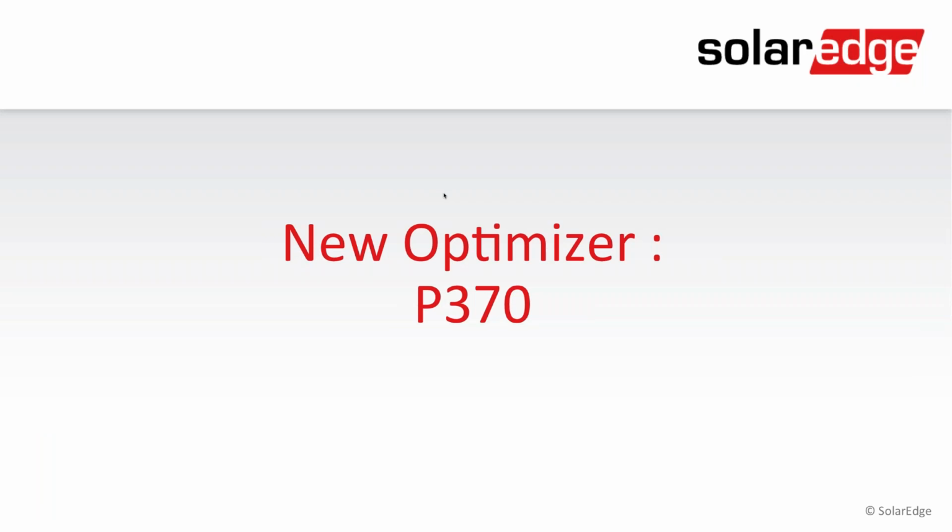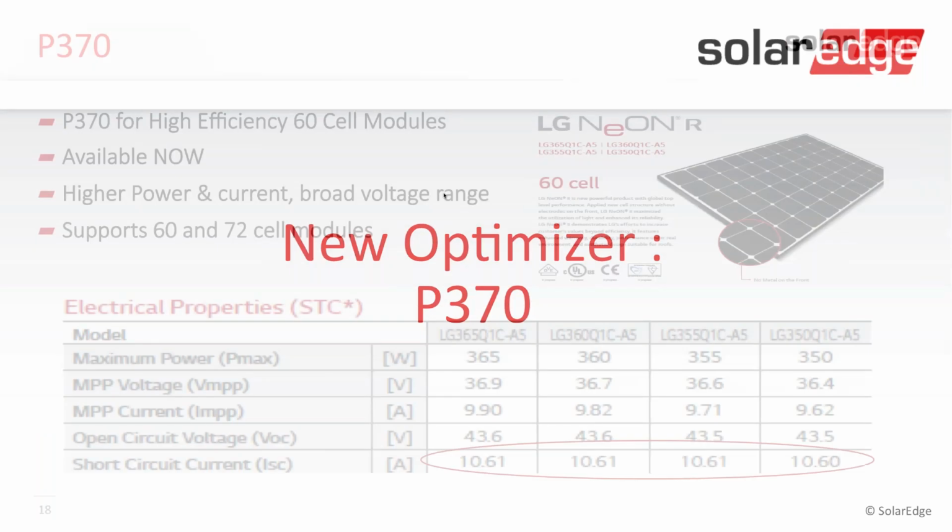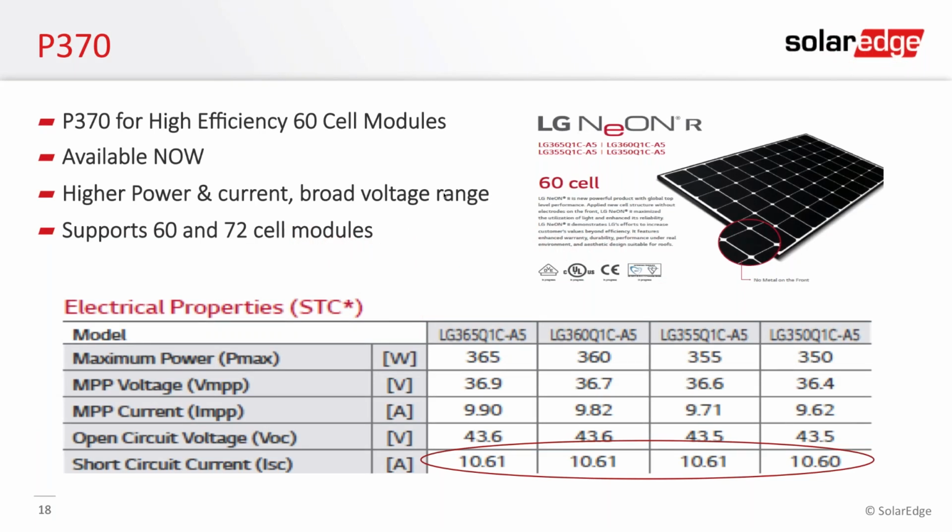Okay, now we're going to talk about the new optimizer, the P370. This product was basically built for higher efficiency 60 cell modules, similar to all of our other optimizer products, though. What it really comes down to is not so much the topology of the module, but the specifics. Where we were a little lacking previously in being able to support this was the fact that the short circuit current for this product was higher than 10 amps, which was the previous input limit for some of our similar products, specifically the P400.